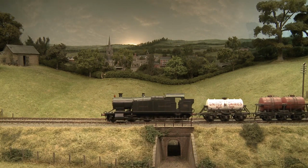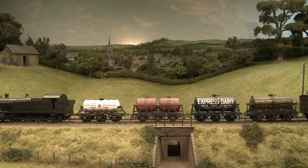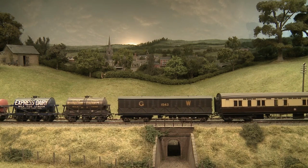Llantrisant number 4208, a 280 tank, passes with a milk train. These were nearly always seen on South Wales coal traffic, sometimes known as water carts.